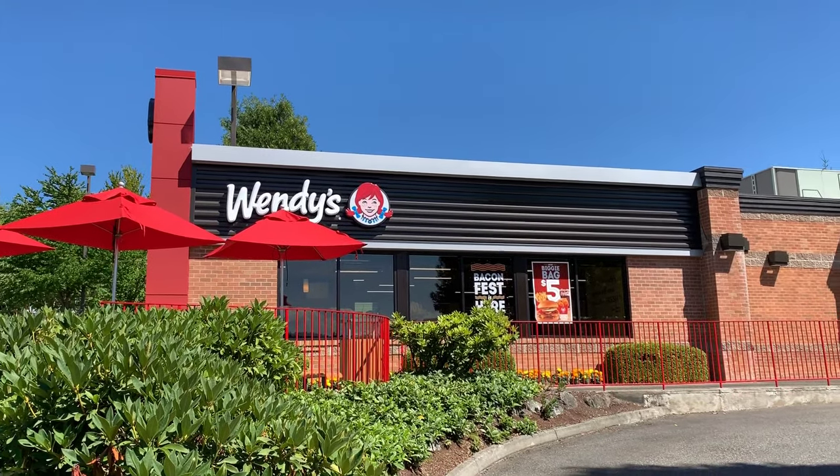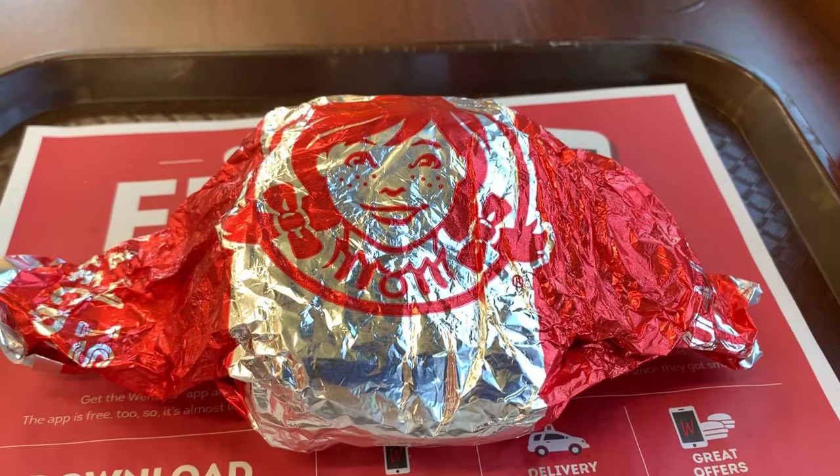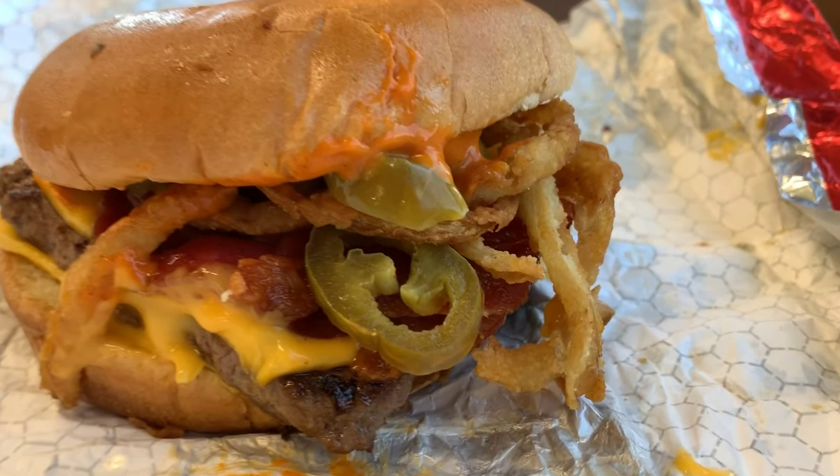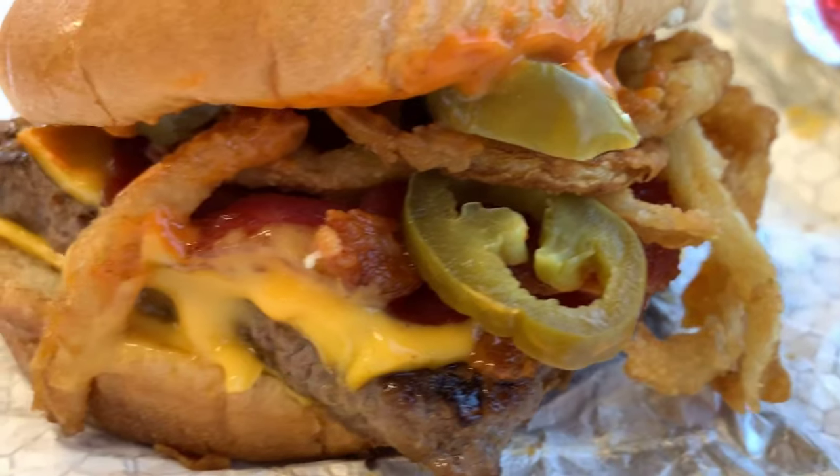And I'm here at Wendy's! I went to try the bacon jalapeno burger. Check it out. And this burger costs about $6.